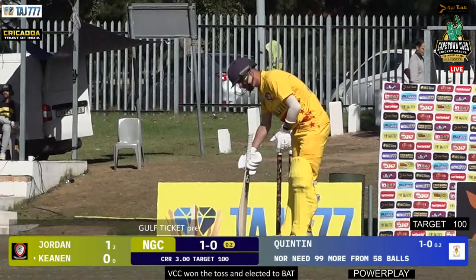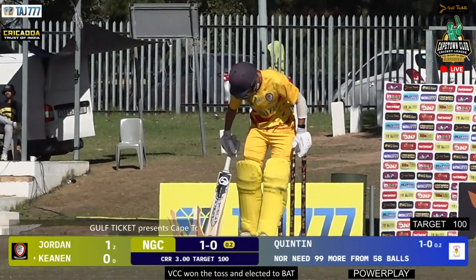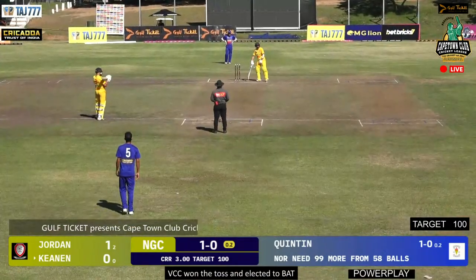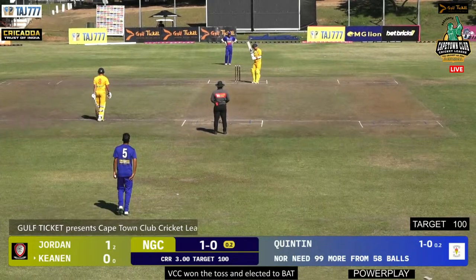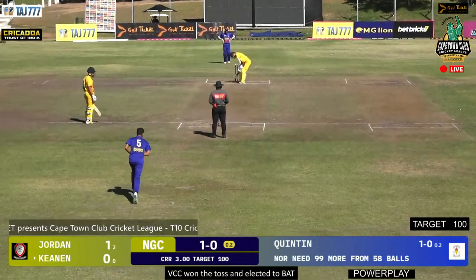40-odd runs in that first innings there for Victoria. 99 runs required, 58 balls. All to do here for Northern's Goodwood. Yeah, and he's going to continue running in here from the town end, bowling to Keenan now.